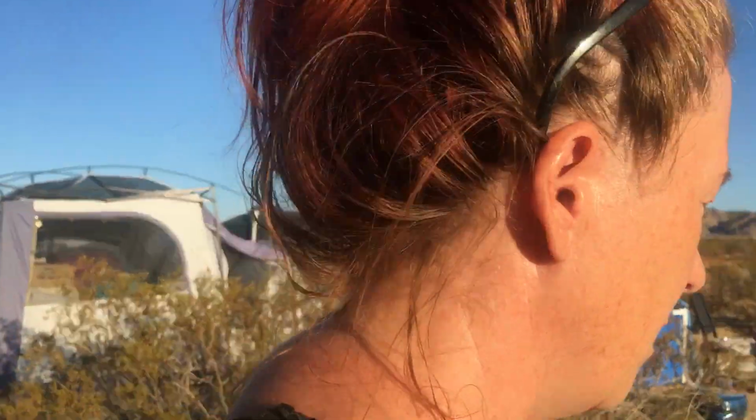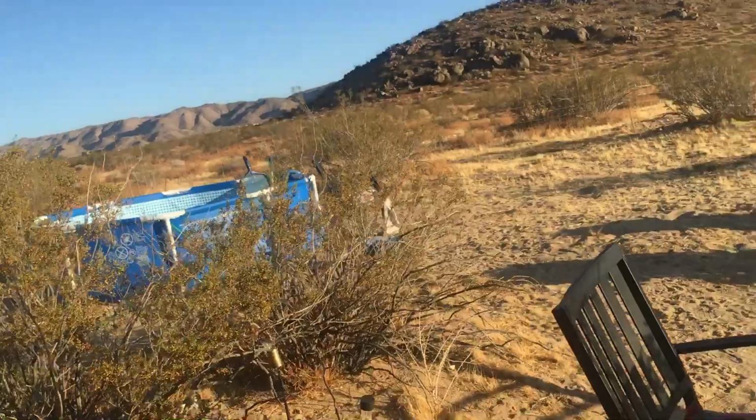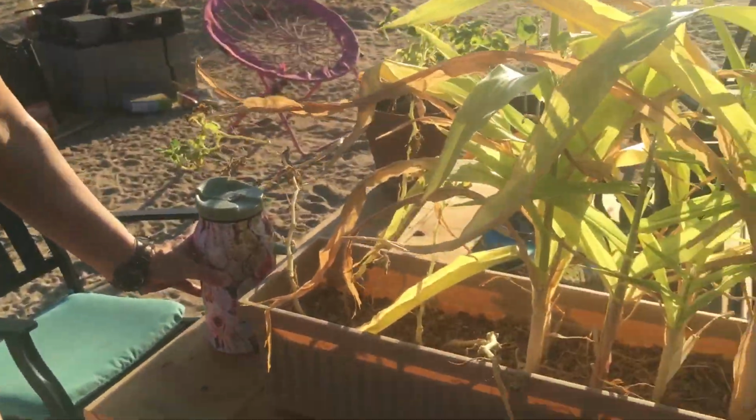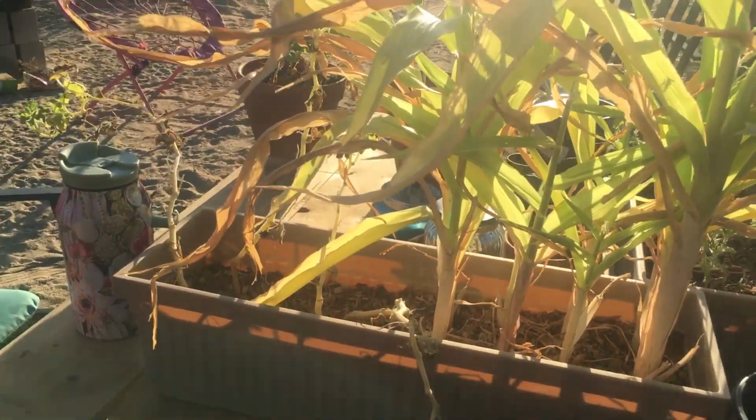Fred, get down! Last thing I need is his face in a mouse trap. Rat trap. Okay. So where do you want to start? Let's start over here. Okay guys, tell us what it is. Oh, I stood on my flip-flop.